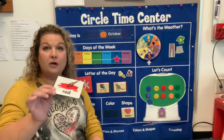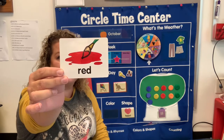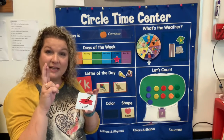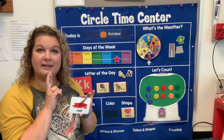Let's look at our color. We're starting back over. We started last week with our colors. What is that? Red. Red in sign language. We cross our fingers like this to make a sign language R. And we go red down our lips. Try that with me. Red.